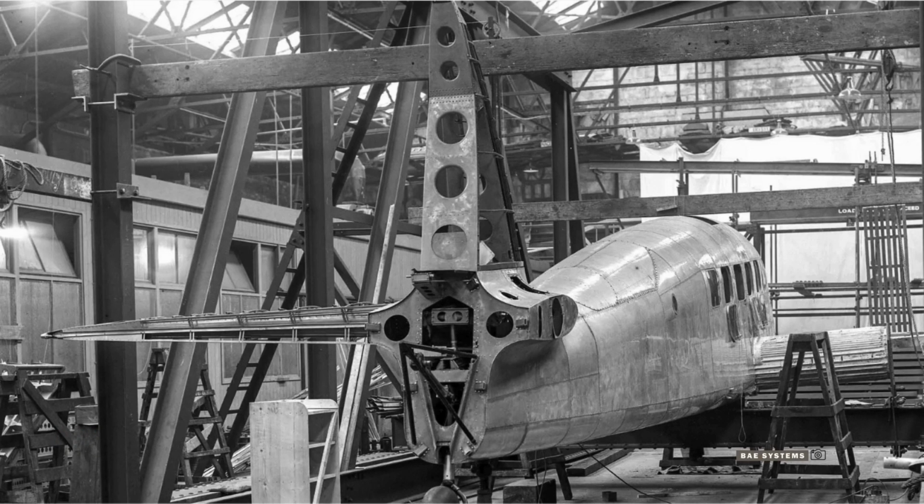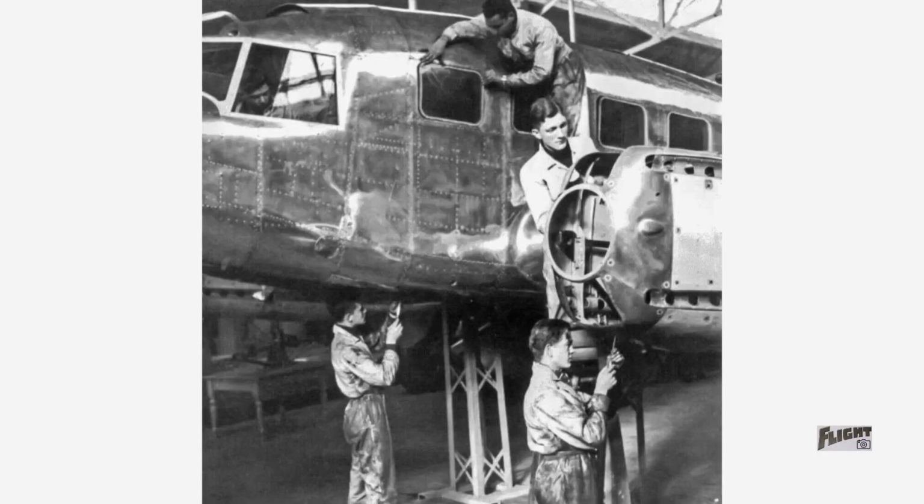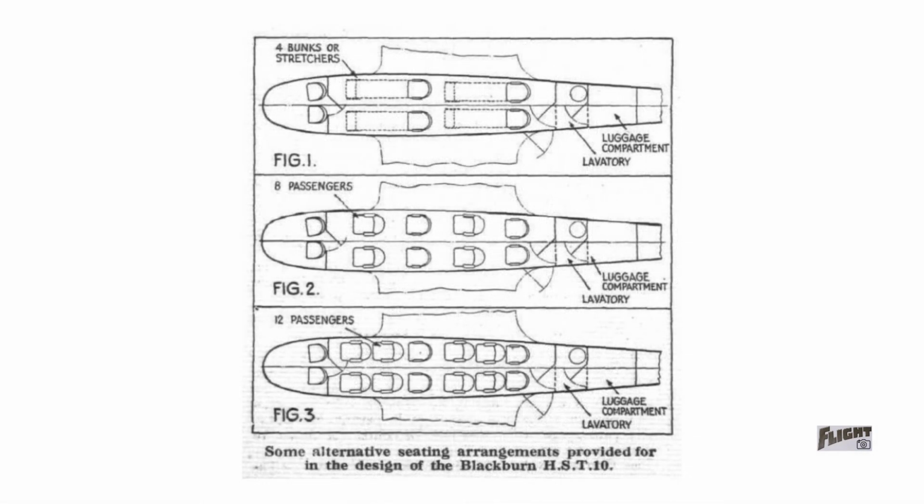A transparent sliding roof and slide-in side windows were provided for the cockpit, the top sliding panel being fitted with a sunblind. The cockpit was separated from the 18-foot by 4-foot 4-inch by 5-foot 6-inch high cabin. At the rear of the aircraft was a toilet and a 35 cubic foot luggage space. Configurations drawn up by Blackburn include a 12-seat and an 8-seat passenger cabin, or 4 bunk stretchers as medical transport.